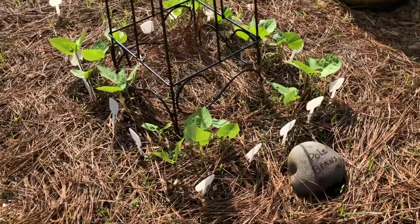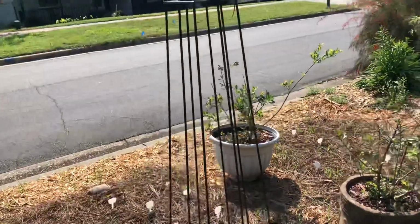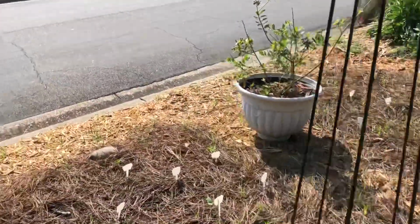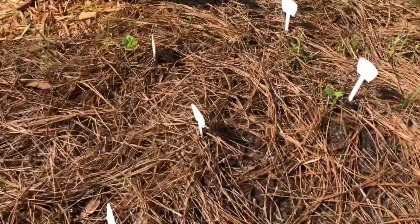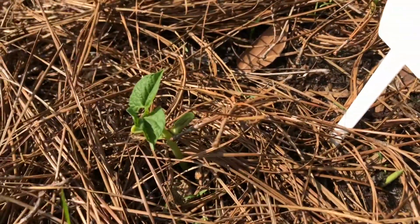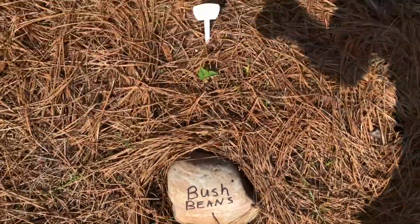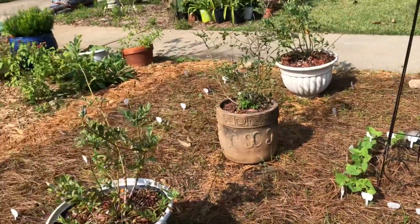Look at how beautiful. They're just sprouting and coming out. Soon I can trellis them up this obelisk. And over here, these are the bush beans, and there's a couple of sprouts, and the bush beans got their true leaves on them. There's another one right there. So I'm really excited that I think I can officially call myself a farmer now.